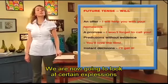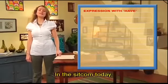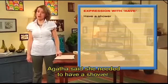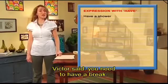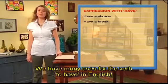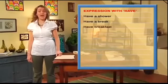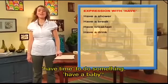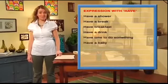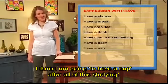We are now going to look at certain expressions that use the word have. In the sitcom today, Agatha said she needed to have a shower. Victor said, you need to have a break. We have many uses for the verb to have in English. You can have breakfast, have a drink, have time to do something, have a baby. Wow! I think I am going to have a nap after all of this studying.